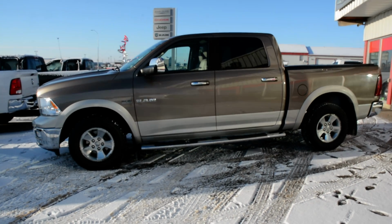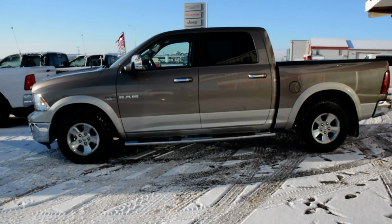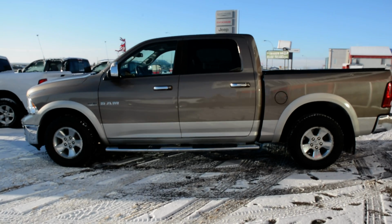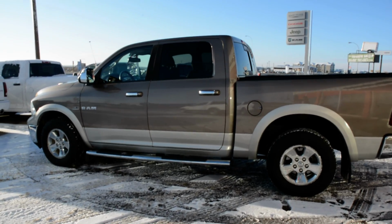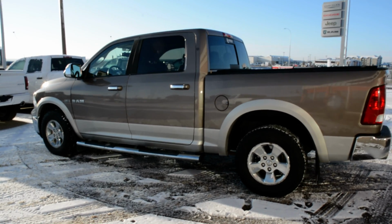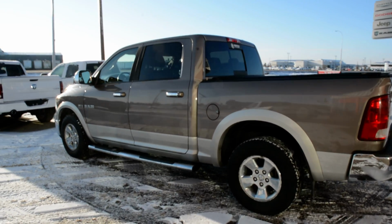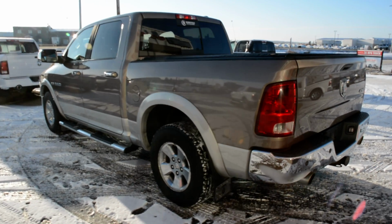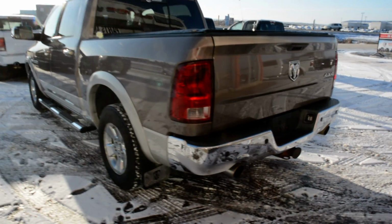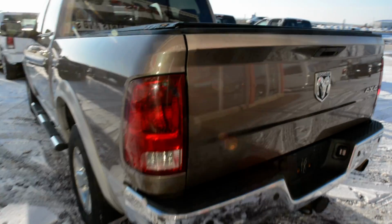Starting with, this unit is equipped with a 5.7 liter Hemi V8 engine. That's a 5-speed automatic transmission. And as you can see, it's also in our crew cab style. So it offers plenty of interior space for both the front and back seats. This specific 2010 model is in overall pretty great shape. It's got a lot of great features on it as well.